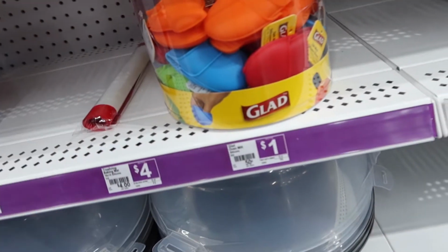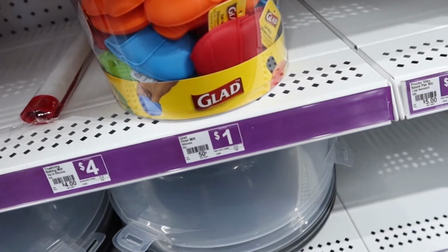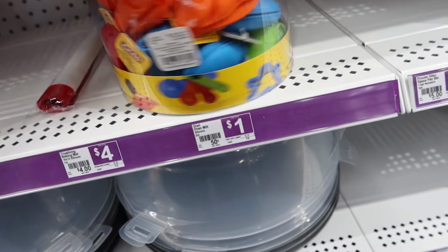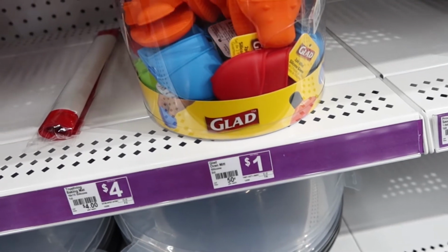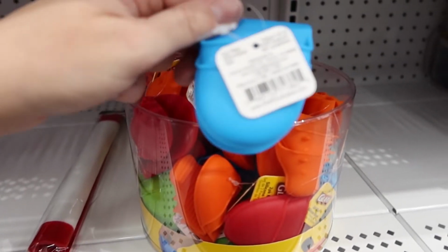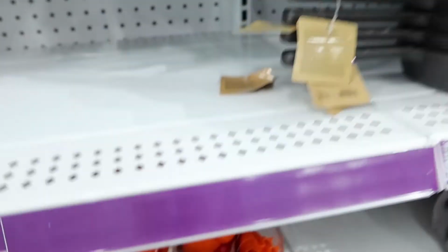Look at these little finger protectors. They come with a 2-pack for $1. I don't even know what I would use them for. I guess getting stuff out of the microwave that's hot, using your 2 fingers to pick something up, or like the pot out of the Instant Pot if it's still hot. I don't know. The blue ones were plain, but the other ones looked like little animals.